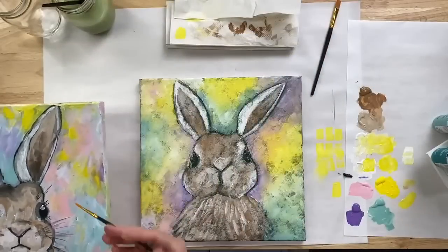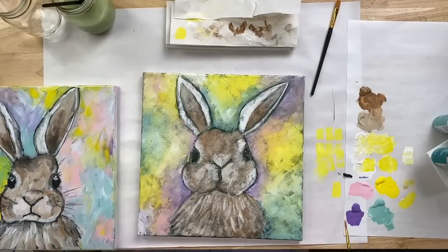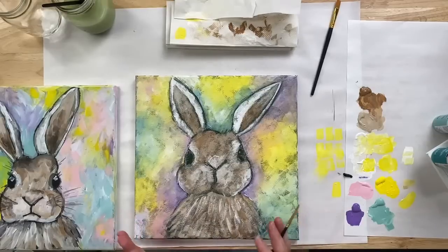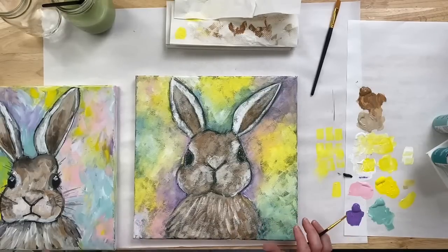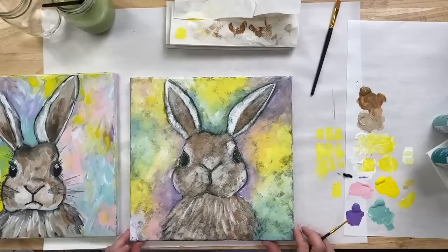But it looks artistic. It looks fabulous because watercolor is a genuine technique that people master. But it also tonight gives us a little wiggle room for the beginner.